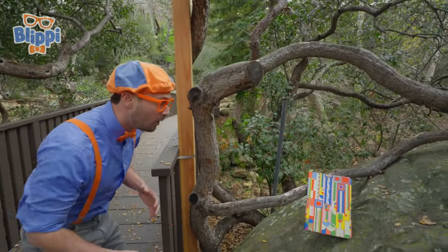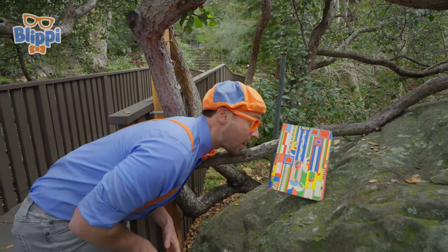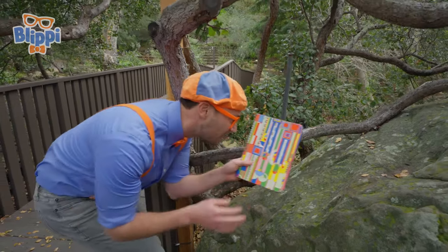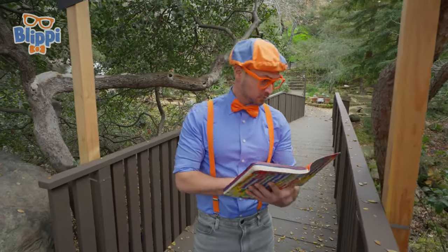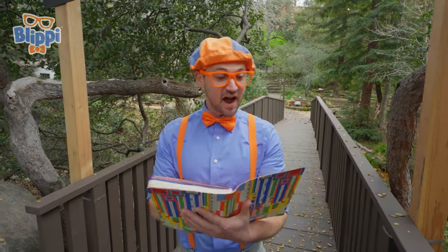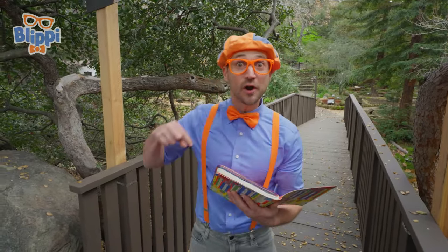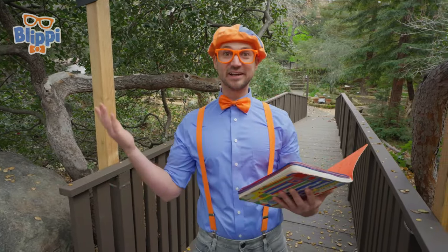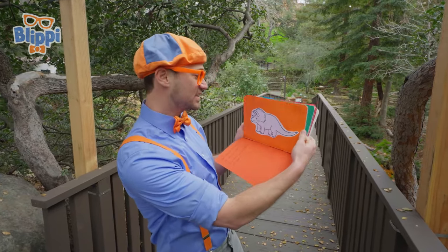Whoa! What is this? Wow, looks like a really colorful book. I wonder what's inside. Wow, there's a letter, a message. It says, find these five dinosaurs in the prehistoric forest. We're there right now. Then choose your favorite dino and color it. Whoa, cool. Looks like we have to find these dinosaurs.